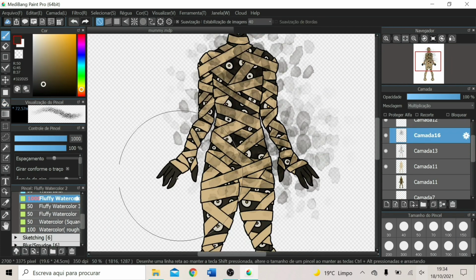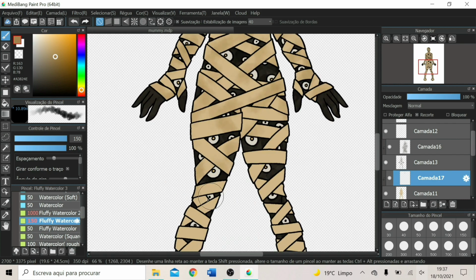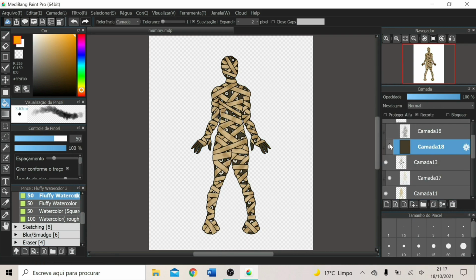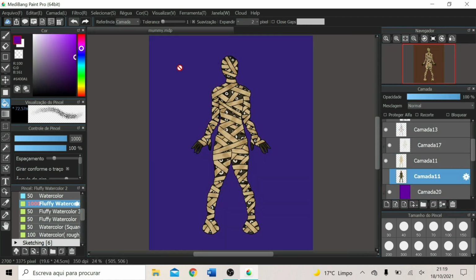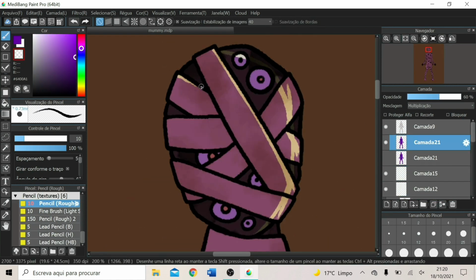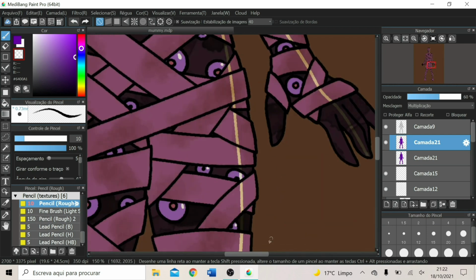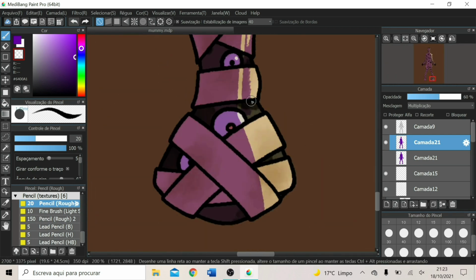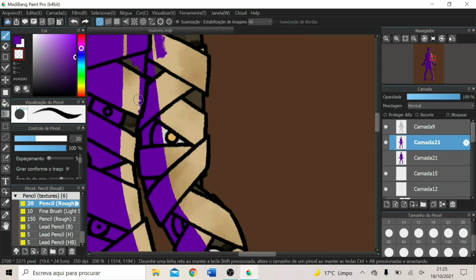As you can see, I also added some textures all over the body and the bandages, just because I think it's an overall simple design, it doesn't have any clothes, so I decided to complement that with textures to make it a little bit more interesting. I do this with other designs like the werewolf and the pumpkin monster, so I did this with this one too. And then it's just shading.